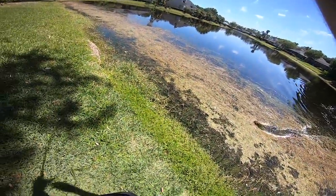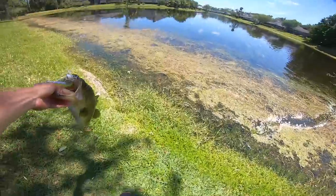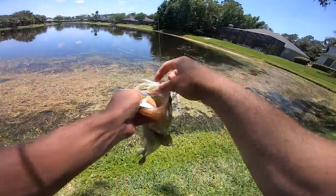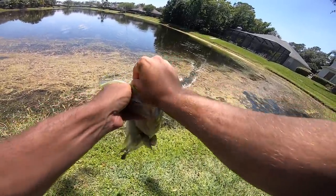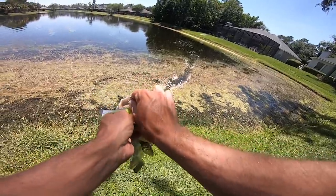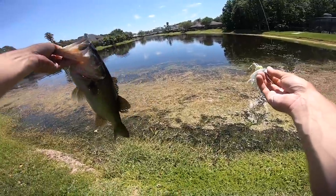Hey, Norm. Pretty good one. Solid 2-number. Look at that. Solid 2.5-pounder on the swim jig. Looks like my trailer's about to tear up too, and that's my last trailer, so that is not the best sign. And you see what I'm saying? They're not really committing to it. Ugh, it took him multiple times to actually finally eat that, but that's a solid 2.5.